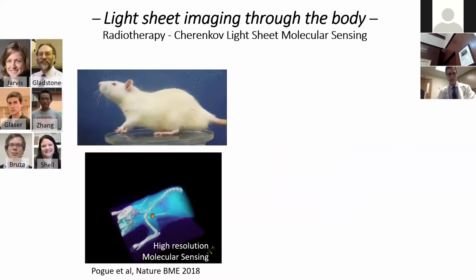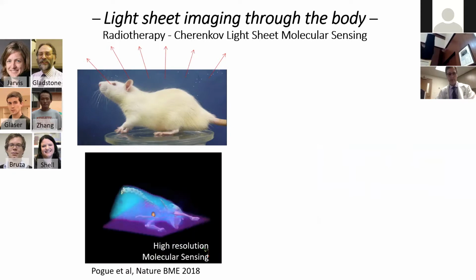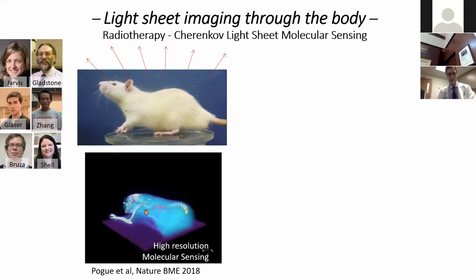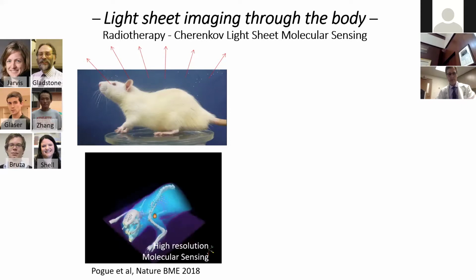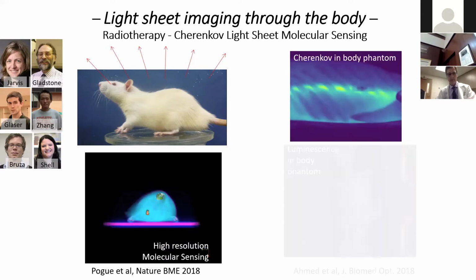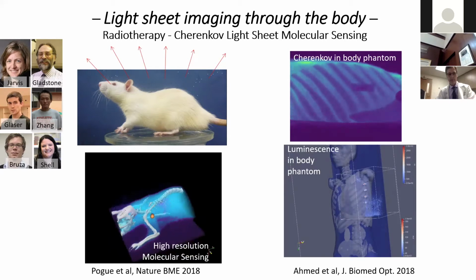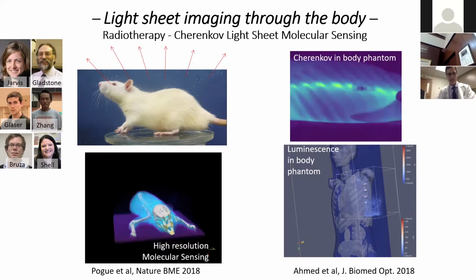And so we did this in a rat model where we injected an oxygen probe into a single lymph node, and we raster scanned the radiation sheet through the rat and reconstructed the PO2 in the lymph node. So we showed that by luminescence capture, we could actually image molecular sensors deep within the body. And again, this is a rat. Many people are into small animal imaging, but imaging through a rat is really, really hard, i.e. impossible. We can image through mice, but imaging through rats is generally not done with optics, and we were able to do that here. We're now playing with imaging through human body phantoms and gearing up towards the next phase of oxygen sensing with radiation beams in humans. That's the next clinical trial I'm interested in pushing.